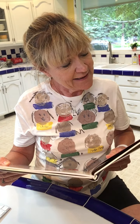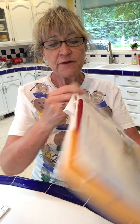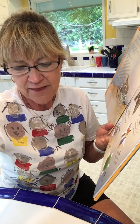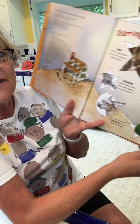Let's see. In the beginning here, hey, this book was copyrighted in 2019. 2019, 2020. It's only 1 year old. You're older than this book. It was published last year. And that's why when I saw the title, I thought, oh, I bet that's going to be a great book, because we love things written by Janet Stevens. And we love her pictures.